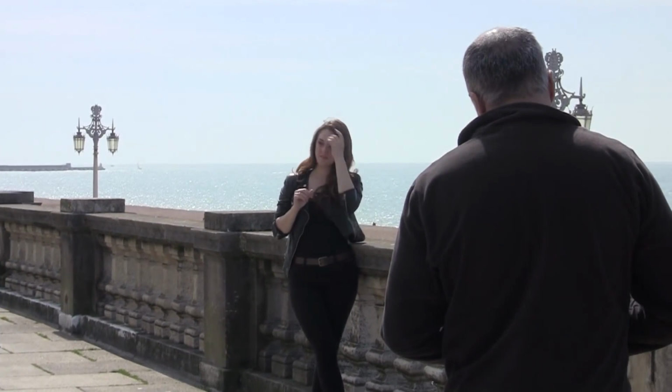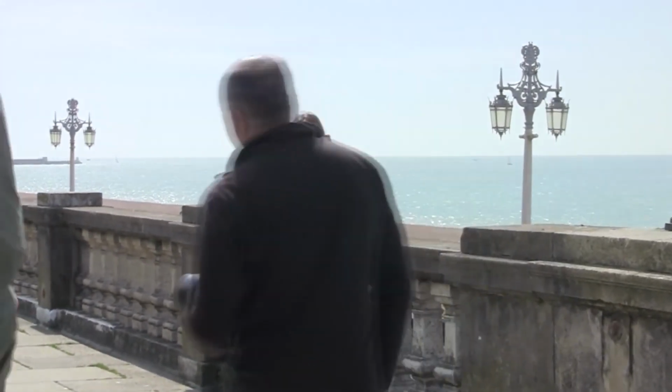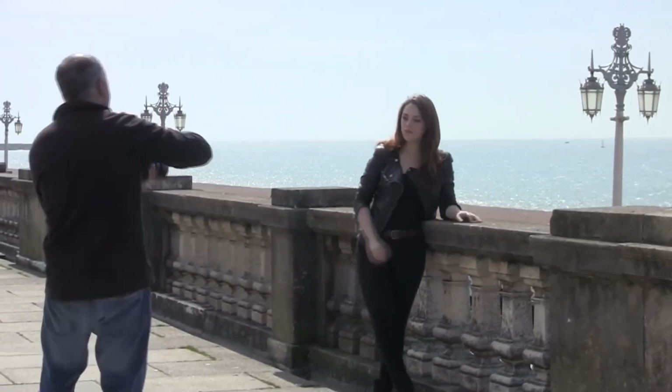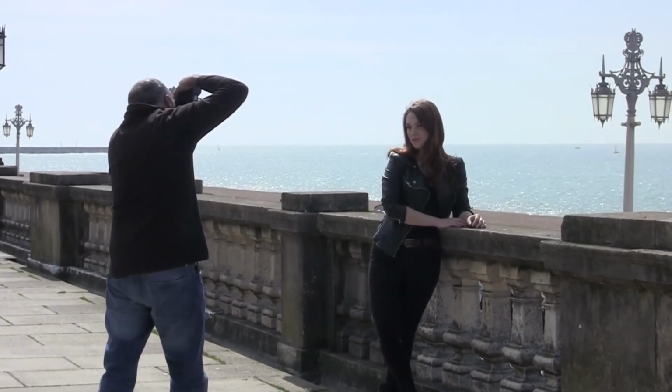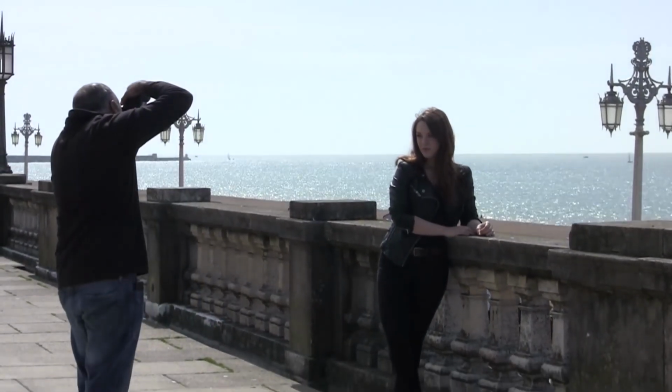So you'll see that we played around on this nice bit, kind of this ledge above the beach. We played around with the light and where you should stand as a photographer to get the best light, and I think there were some really lovely images from this as well.